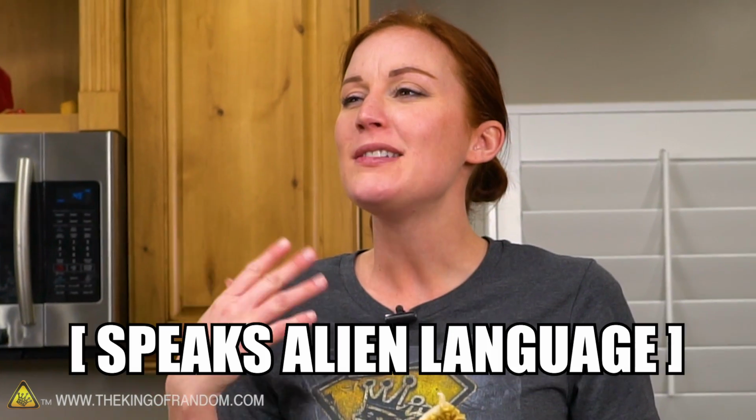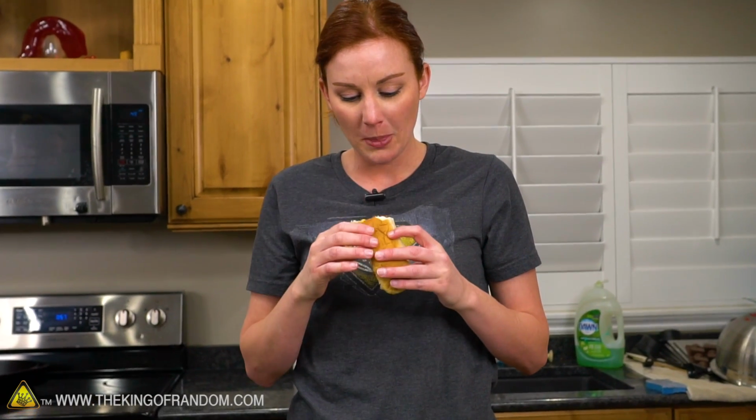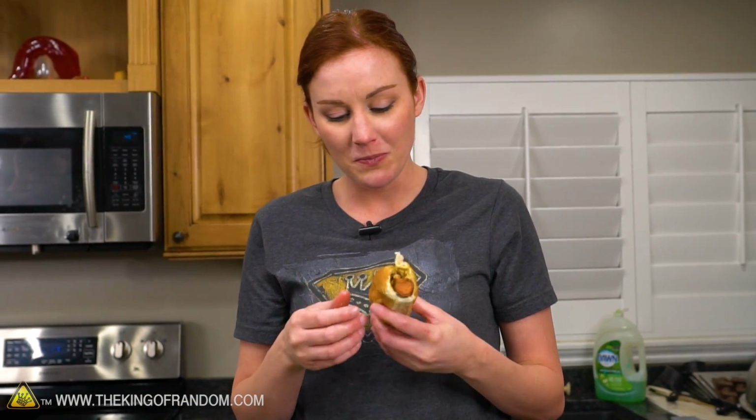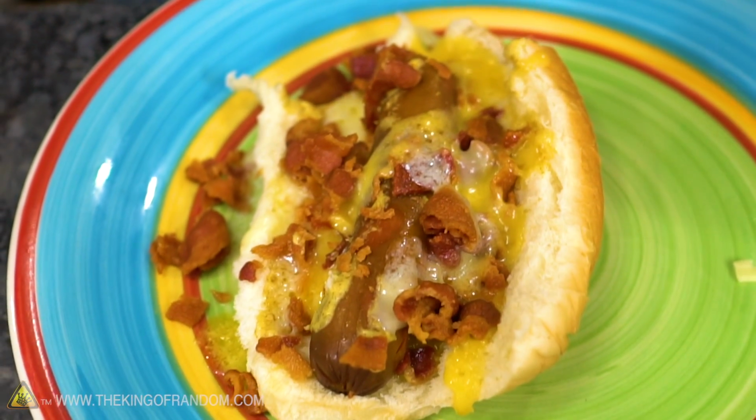How is it? Cheesy and bacony with an unfortunate hot dog under flavor. It's a little on the warm side. This is now an acceptable hot dog. I would see this and I'd be like, would it still be an acceptable hot dog if there was no hot dog in it? Just a bun full of cheese and bacon? That's called a sandwich.